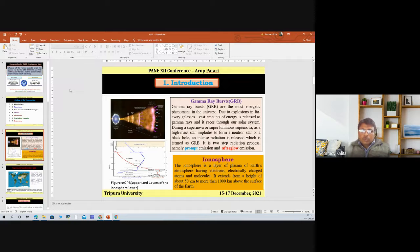Ionosphere. We all know about the ionosphere. This is an important field of study for physics research. The ionosphere is the layer of plasma of the Earth's atmosphere having electrons, electrically charged atoms, and molecules. It extends from a height of 50 km to more than 1000 km from the surface of the Earth.